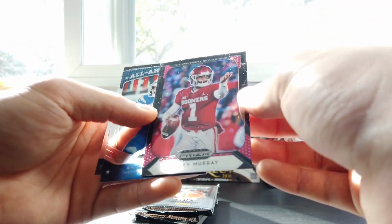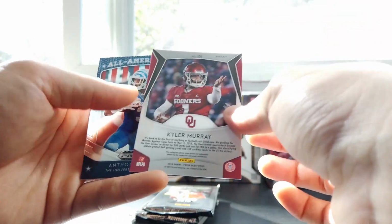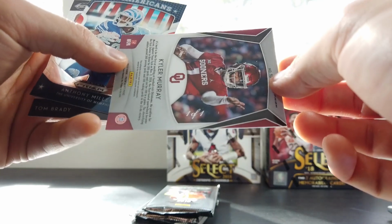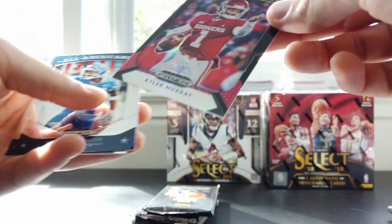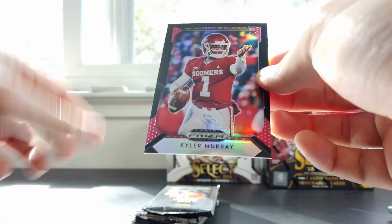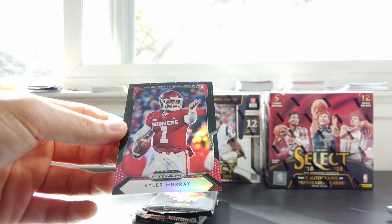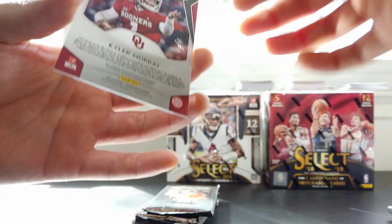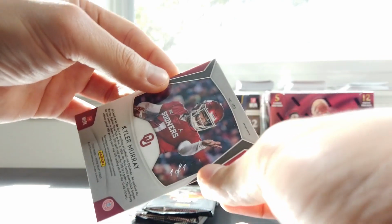And we got a Kyler Murray, Prizm. So we got one Murray at least, even though it's not an auto. Oh! It's a one of one? Oh my gosh! I have no regrets opening up this third box. Wow, I didn't even notice it. My goodness, it's a black parallel. Oh my gosh. One of one, Kyler Murray.